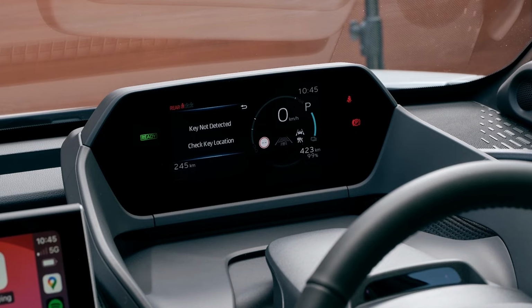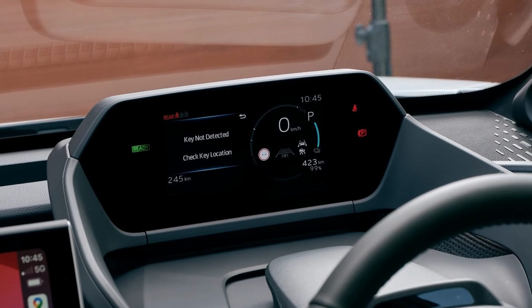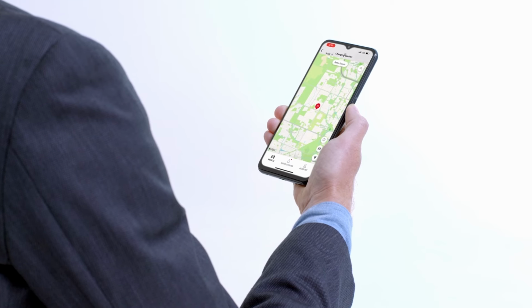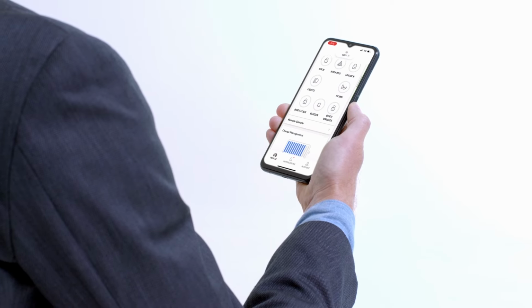So we've talked a lot about the batteries and charging, but what if you want to know the current charge level? You'll be presented with the charge level on the dash, the same as a regular petrol car. But you can also access the battery charge state via the My Toyota Connect app. The app even shows your nearest public charging stations and helps you schedule when your bZ4X is charging at home.